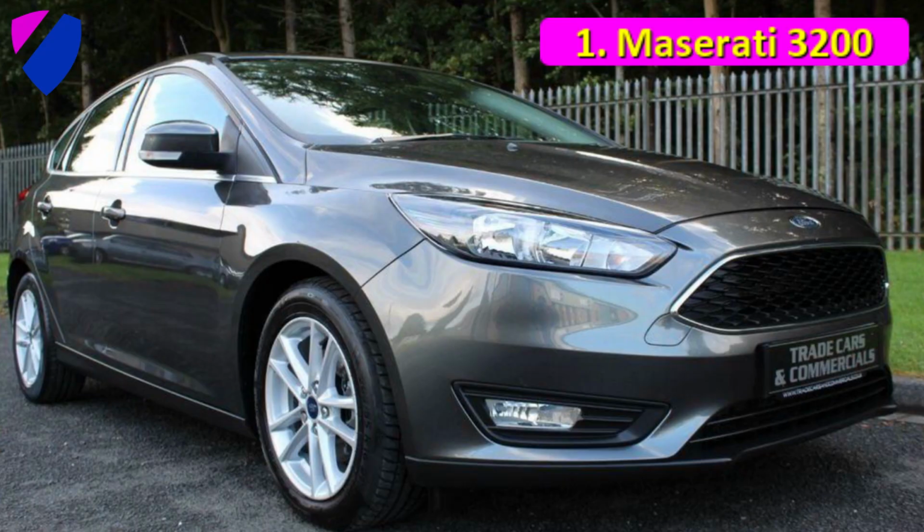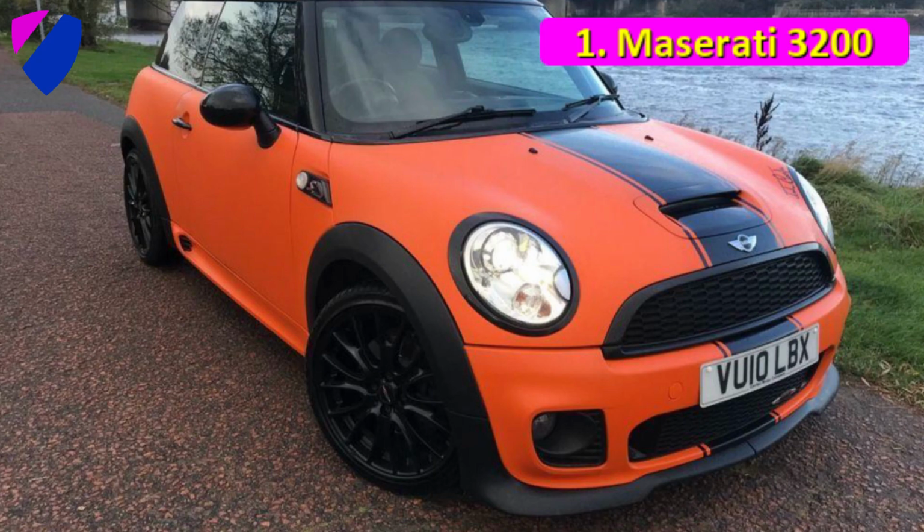What are the alternatives for £8,000 or £9,000? Well, you've got a Ford Focus, you've got a Mini Cooper, or you've even got a BMW 3 Series, which is a little bit rough around the edges.